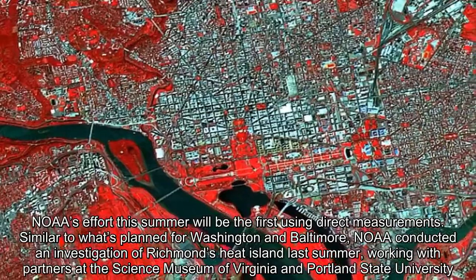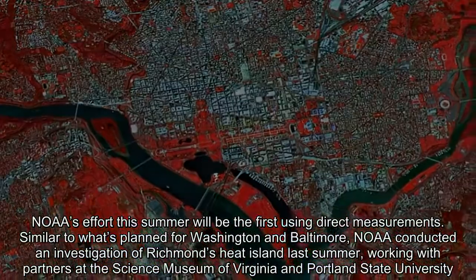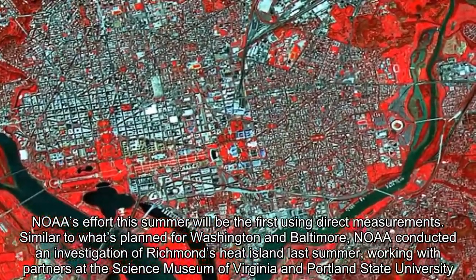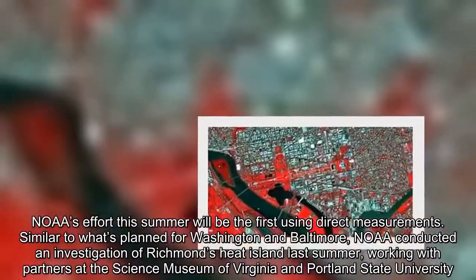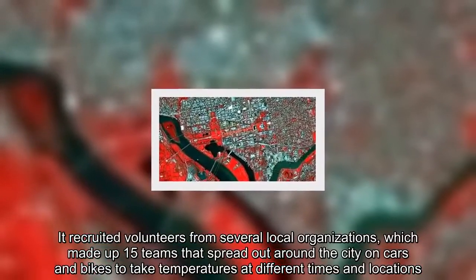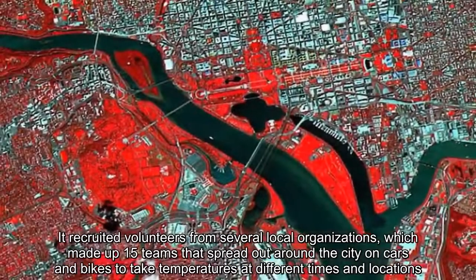Similar to what's planned for Washington and Baltimore, NOAA conducted an investigation of Richmond's heat island last summer, working with partners at the Science Museum of Virginia and Portland State University. It recruited volunteers from several local organizations, which made up 15 teams that spread out around the city on cars and bikes to take temperatures at different times and locations.